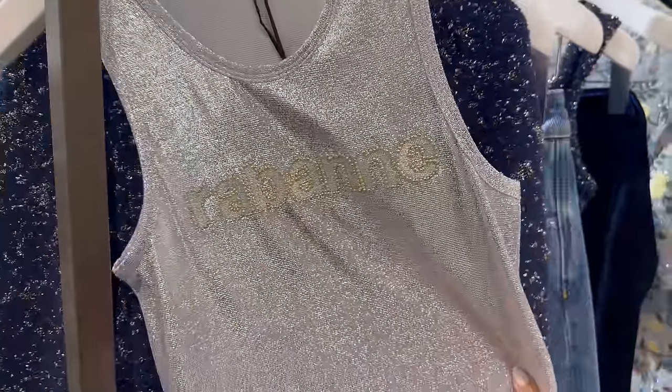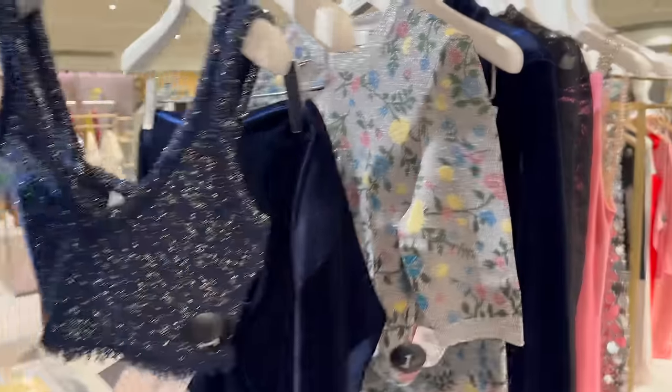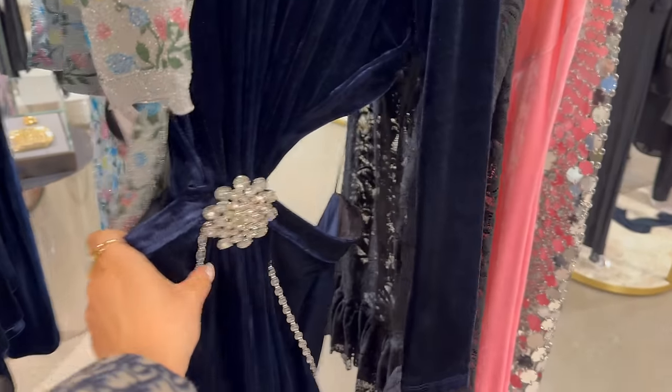Paco Rabanne, let's have a look. Oh, this tweed jacket, I love the color combo. There is a top, like crop top. Also this set, look how cute. I'm loving the colors. Oh, look at this dress, velvet dress behind it. I kind of want to try it on, but I'm too lazy.